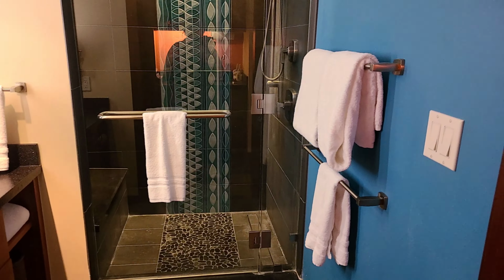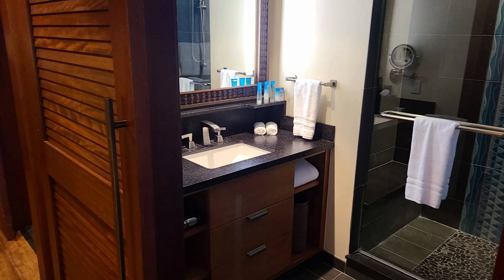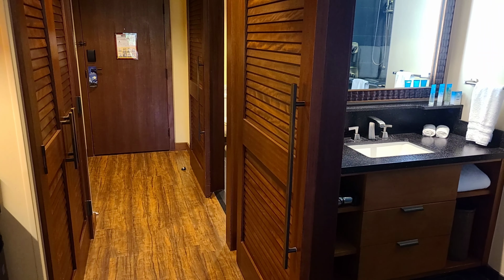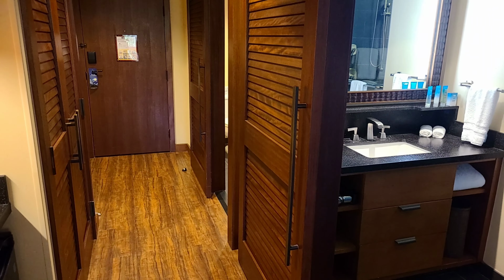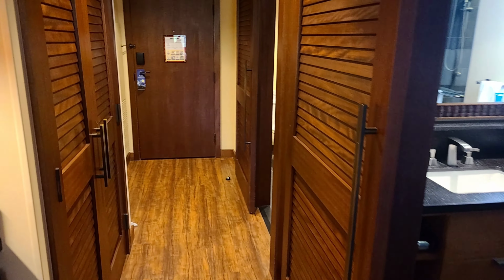But normally the bathrooms aren't that large, and it's just nice to know that there's places for multiple people to get ready in this room, rather than, you know, if you have 2 families, or I think this room sleeps 5. If you have 5 people in here, you're like crunched for space.